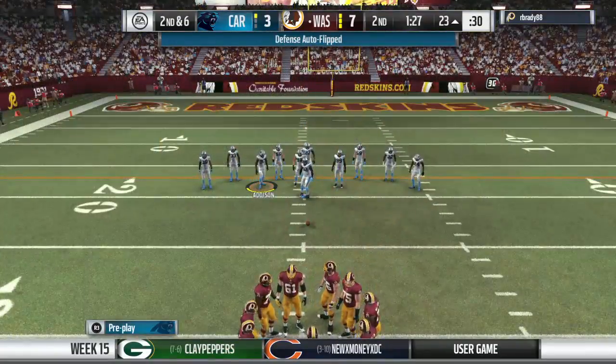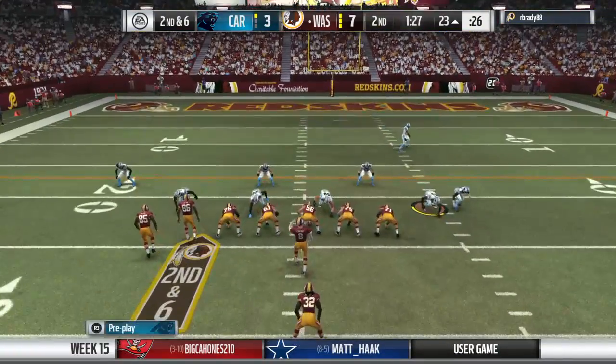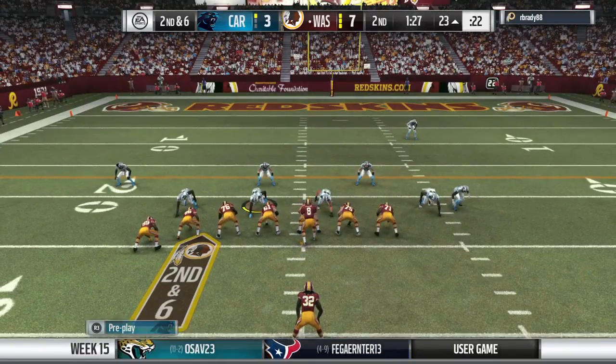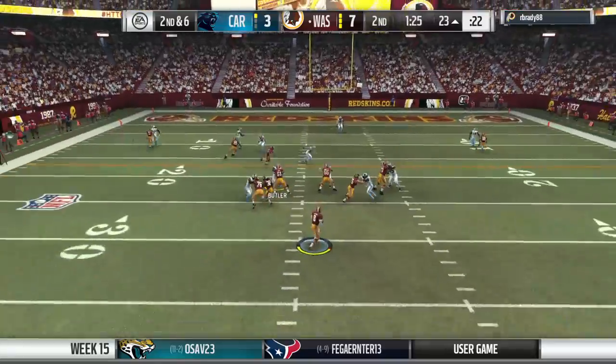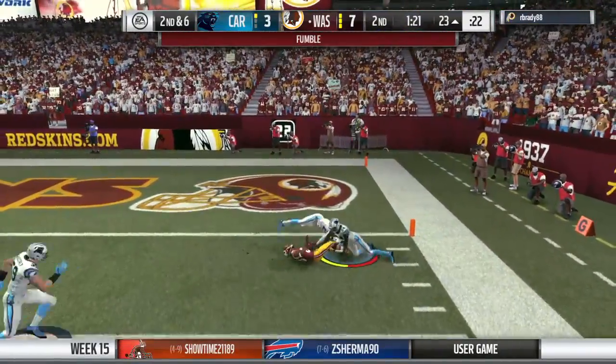And they're 6 yards away from picking up the first here on second down. Hey, fourth down. They go play action. Cousins. That is caught right at the 10-yard line.